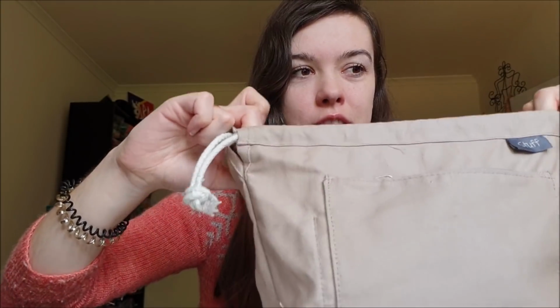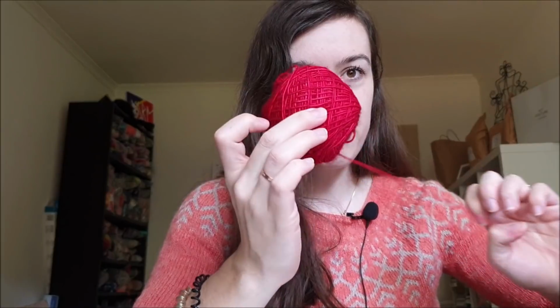So I picked out a yarn from stash that I bought, I think in early summer, that really just spoke to me, and it was a bit of a splurge, and I decided now was the time to cast it on. And the yarn that I am talking about is this beautiful, beautiful red yarn.